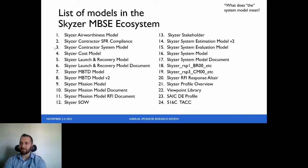In fact, when I started creating and looking at all the different Skyzer models, there are at least 24 models within the Skyzer MBSE ecosystem. And all of these actually need to interact in order to form a coherent picture of the Skyzer system. Another thing I want to point out on this slide before I go to the next one is that the last 4 on here are really extensions to the systems modeling language, and those are important, critical aspects to actually using MBSE, especially within the context of SysML.